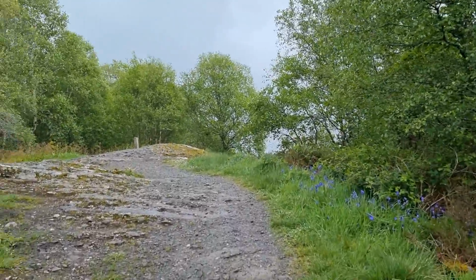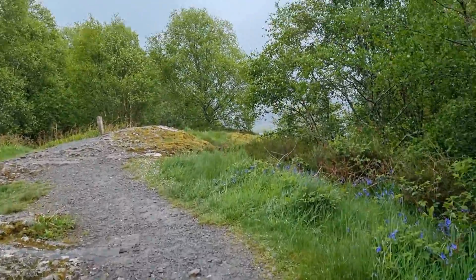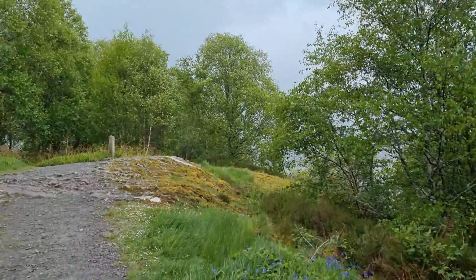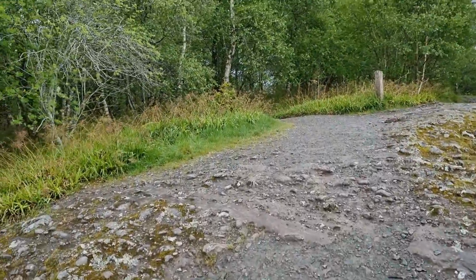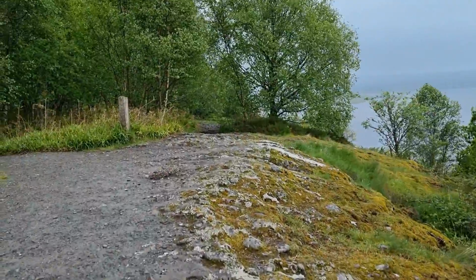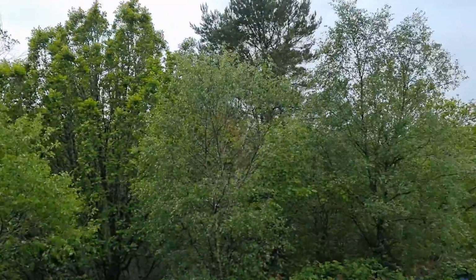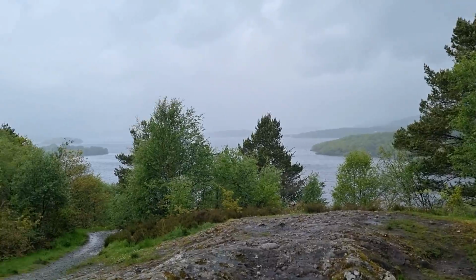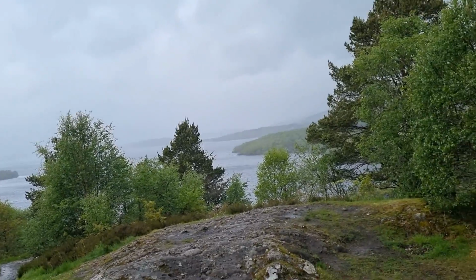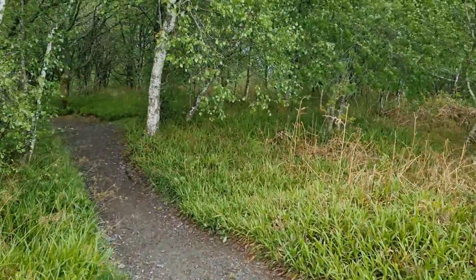Just when you think you've done enough climbing for the day, as soon as you leave Balmaha, you've got this short, steep ascent up this wee hill. And then I know for a fact it goes back down the loch side again. But yeah, some nice views up here. And you look back down the loch side over there. So that's us at the top. And now we'll head all the way back down the loch side again.